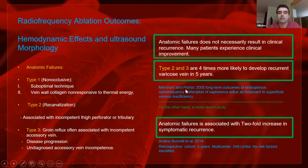In Pichot long-term study that I mentioned in the previous slide, he noticed that many patients, if not most patients with anatomical failures, reported some kind of clinical improvement. And when he did his statistical analysis, he noticed that mainly type 2 and type 3 were more likely to develop recurrent varicose veins in the following 5 years.